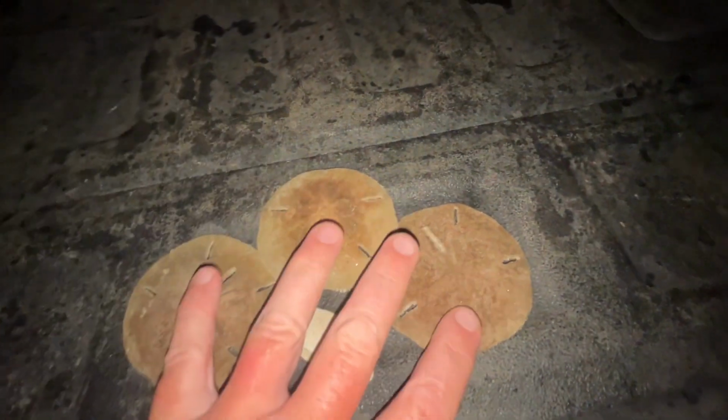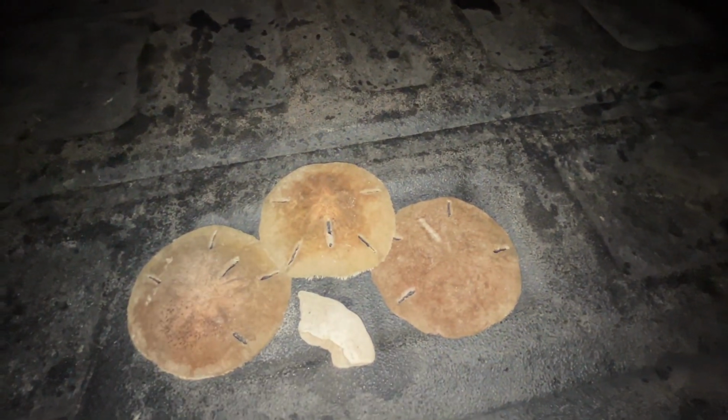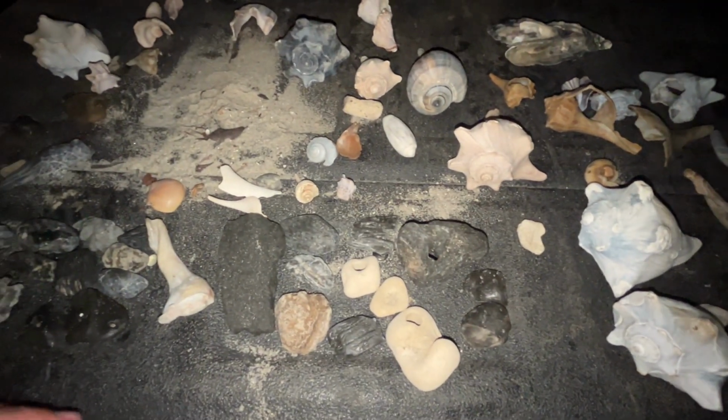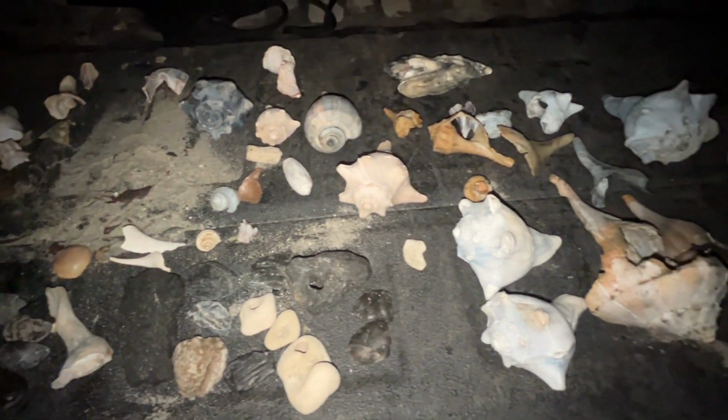Then we got these sand dollars here. I had 4.5 or 5, I thought. Gave one to Mom. These are the ones that we got left. So, anyhow, guys, that's what all we found. Again, we had a few shark teeth that we found on the beach. You guys have seen them already. They're inside another bag, but just wanted to show you this and wrap the video up.